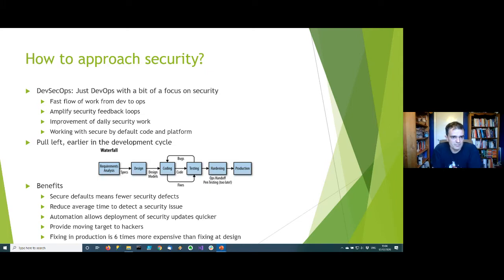Well, DevSecOps, it's a very fancy term, but it's just DevOps with automated deployments and build with a bit of a focus on security. So a fast flow of work from Dev to Ops: you check in, it builds, it does all your tests, and then automatically deploys, and so the Ops can operate it. Amplifying security feedback, as I mentioned, and improvement of daily security work. So you're getting all the tests, and it's feeding back into how you work. So over time, you're getting more and more better habits in terms of building security into your system, working with secure default code and platform.